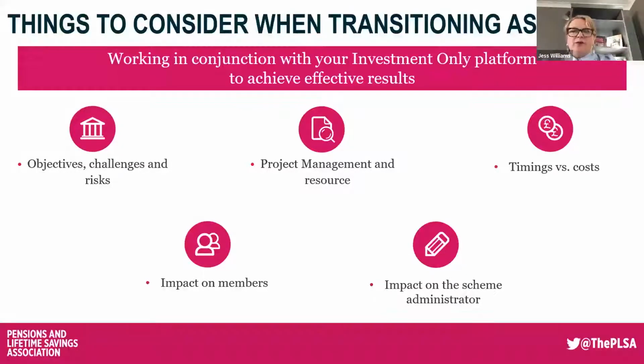If so, there may have to be an acceptance that trading costs may increase to get that transition done in the quickest time available. Or if you are happy to extend that trading blackout, this may help to bring overall costs down by giving you more options for your transition. Working these priorities through with your investment-only platform will be key to how your transition develops.